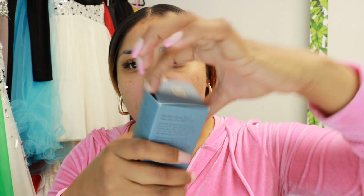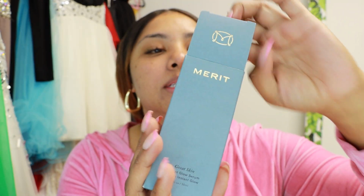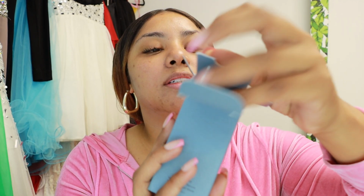First thing is we want to try the Instant Glow Serum, okay? So let's bust this thing open. Thank you, Merit. I love the gold detail on the packaging. Pretty. All right. Ooh, 2 pumps. Ooh, dropping it in the middle. Oh, it smells good. It gives me coconut vibes.